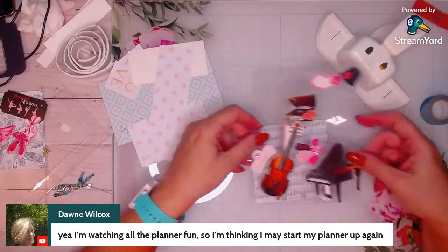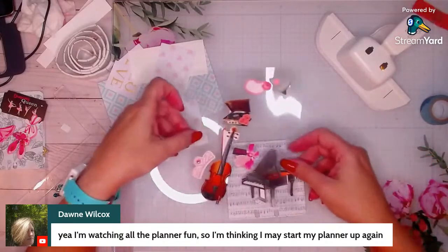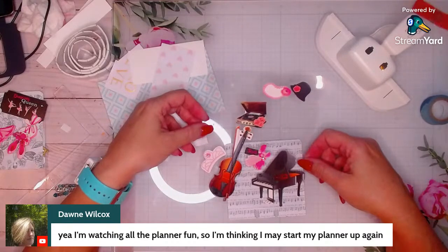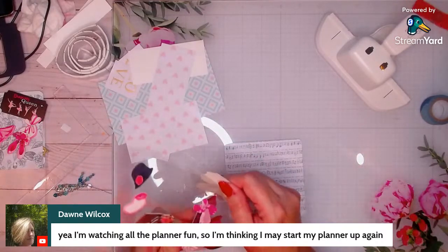These are so cool. So I think I do want the bass to be on. I don't know. I love that piano. Ooh, oh, piano's going on there. I'm not sure what else is going on there, but the piano's going on there.